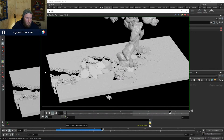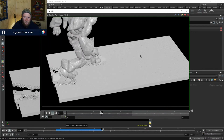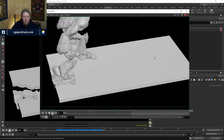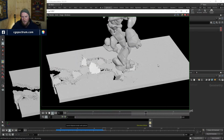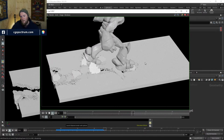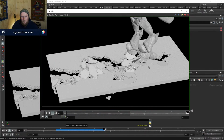So yeah, look at that. It's just collapsing too far ahead of him, so our timing is probably a little off, although he's kind of out of the camera by this stage. I should probably just back off the transfer so it doesn't transfer so far.